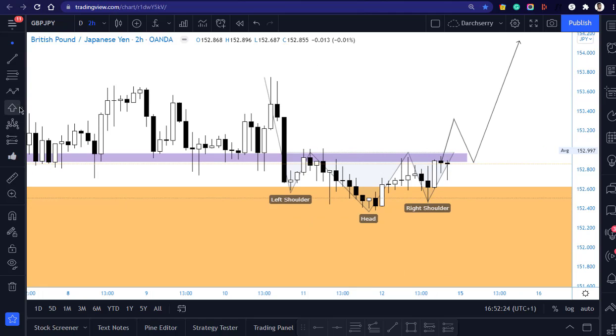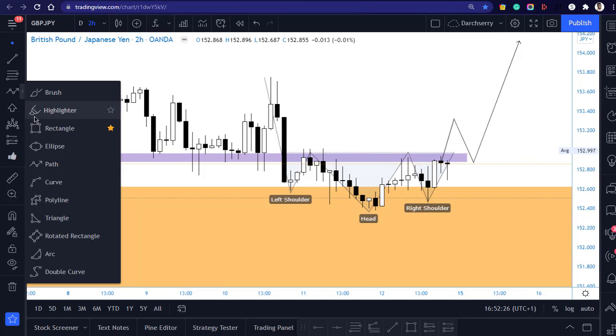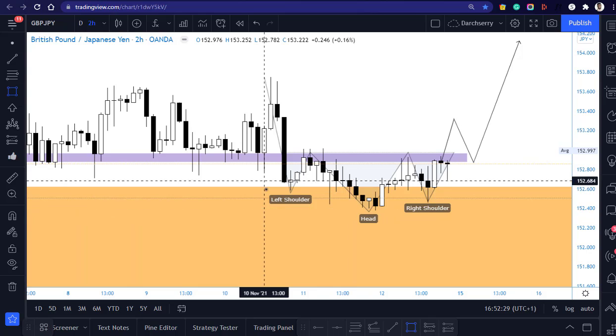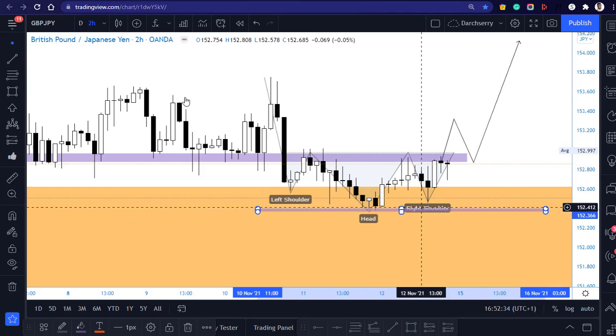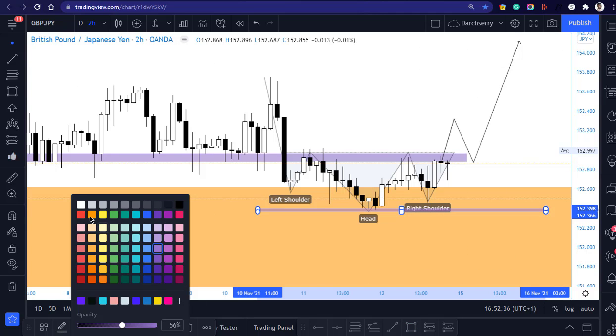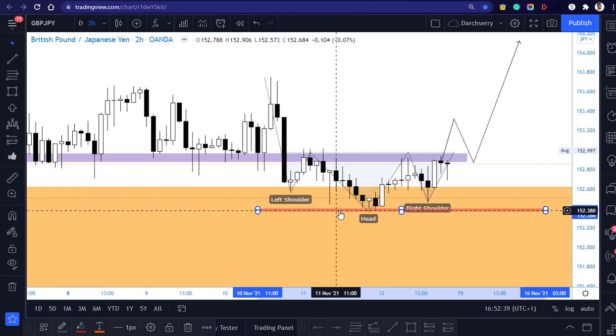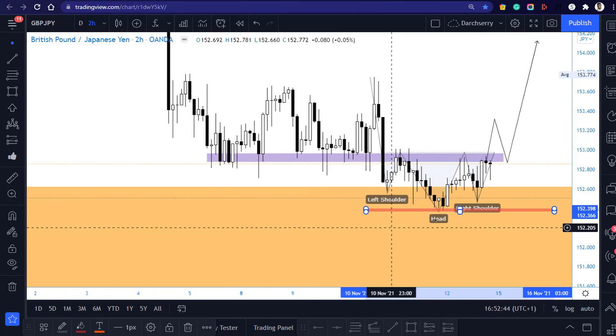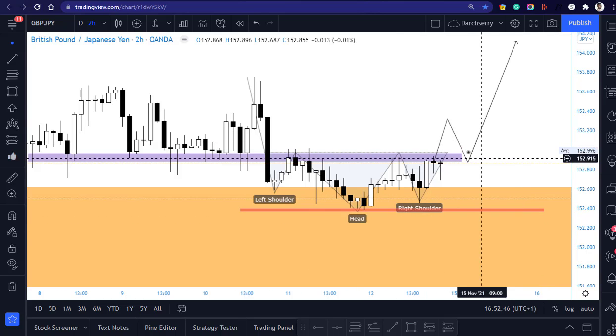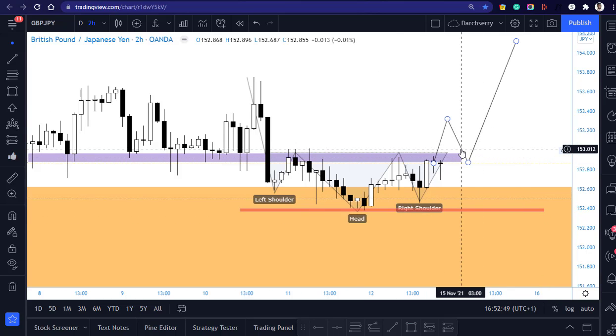However, if it happens that price breaks down 152.400, then I will suggest that we hold off on all bullish perspectives and see how price reacts below this level, to see if we should still have our bullish momentum in the books, or we are swinging for a downtrend from this junction in the market.